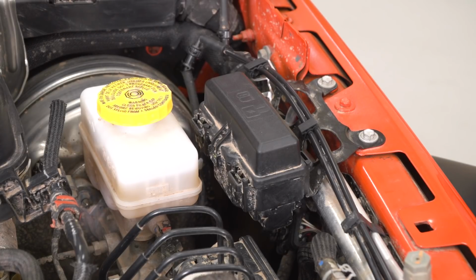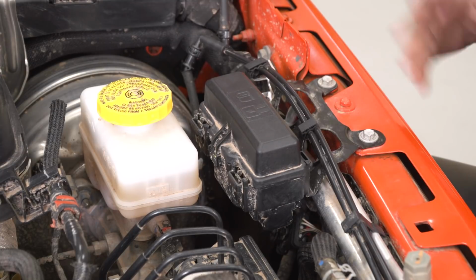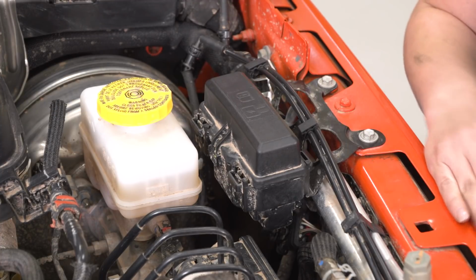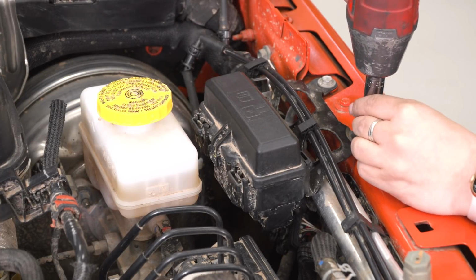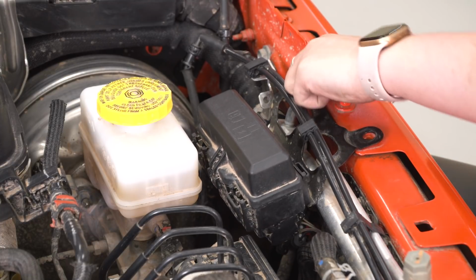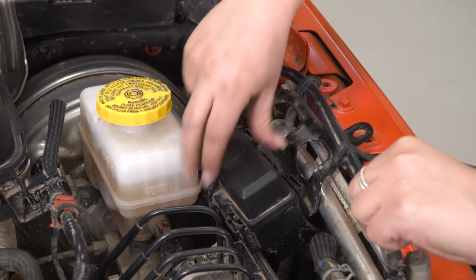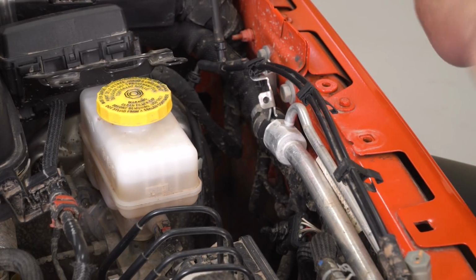So on the driver's side, depending on what model you have, you may have a black fuse box here. What I'm going to do is take out the two 10mm bolts that are holding it on, because on the driver's side, we'll be able to access that turn signal wiring harness from the top if we just move this out of the way. So I'm going to take a 10mm socket, just take those two bolts out. This windshield line is going to be held on by a couple of clips. Be able to unhook this, put this aside right on the brake master cylinder.